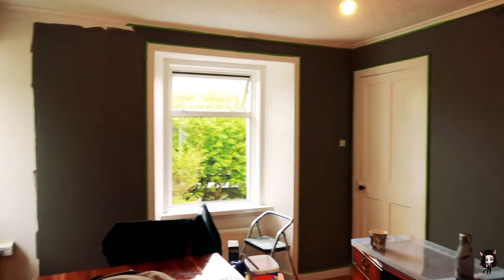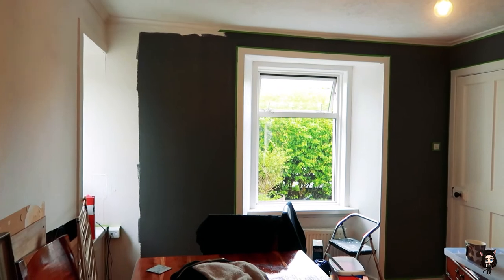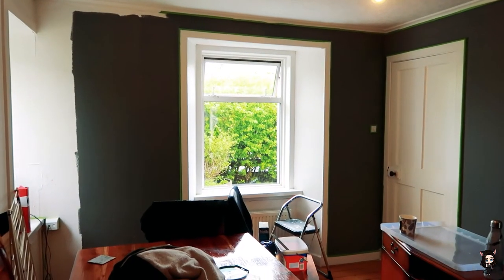End of day one. This is as far as we have got. And I've got the alcove where the piano lives behind me all done as well. This is just one coat. I'm gonna see what it looks like in the daylight because it might be possible for me to get away with just one coat. I'm not 100% sure.